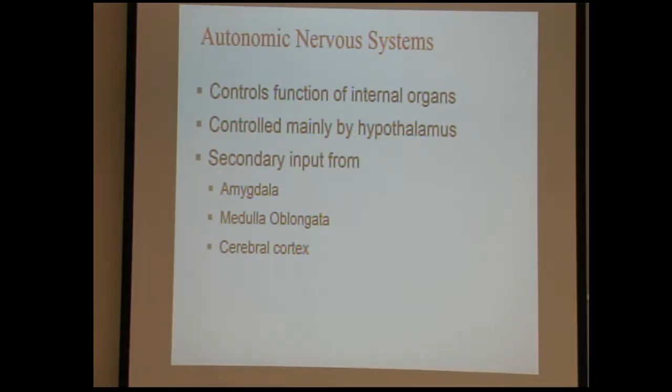So mainly hypothalamus, and then our secondary input is from the cerebral cortex, so your thoughts, the medulla, and the amygdala too. I'm gonna put this up here. So you've got, and then everything telling hypothalamus.